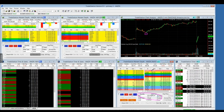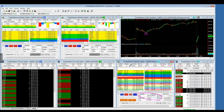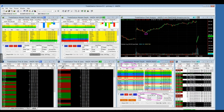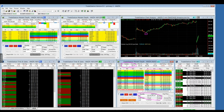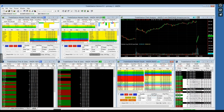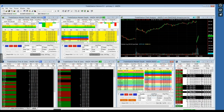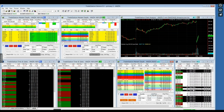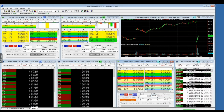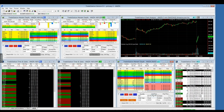So I just shorted 2 shares at 590.75. You can see it highlighted. My average price is 590.75, and I've only shorted 2 shares. Because of how volatile it is, I want to be open to shorting in a wider range. I just filled some more shares short, so now my average is 591.50. Because of how volatile it's been, I want to short into a wider range.